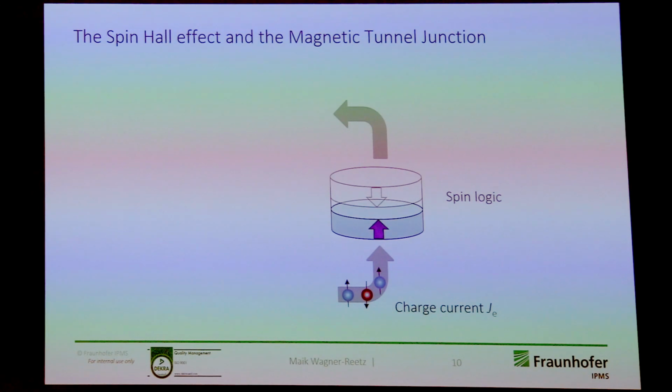You can have, let's say, different orientations in the magnetic layers. You can have an anti-parallel orientation or you can have a parallel orientation. In the case when it's anti-parallel, you have a high resistive state, which means that spins cannot tunnel easily through the barrier. When they are aligned in the same direction, you have a low resistive state and the spin can tunnel easily through the barrier. And these are bit 1, bit 0. This is the heart of MRAM, which is a very famous spin-based memory at the moment.